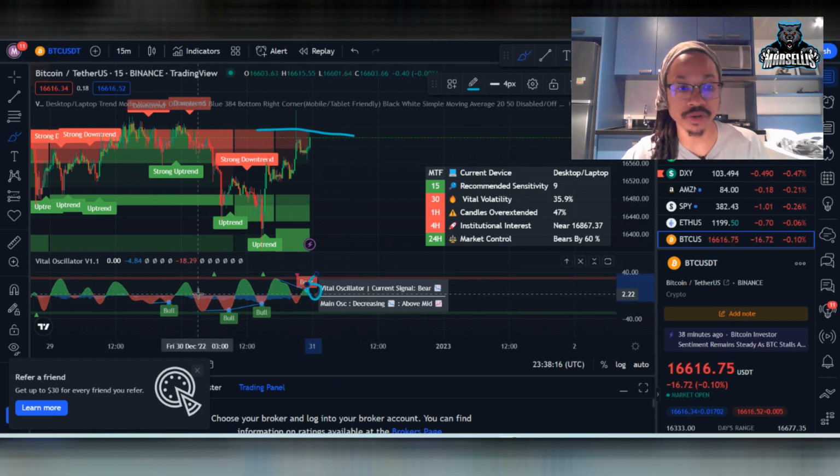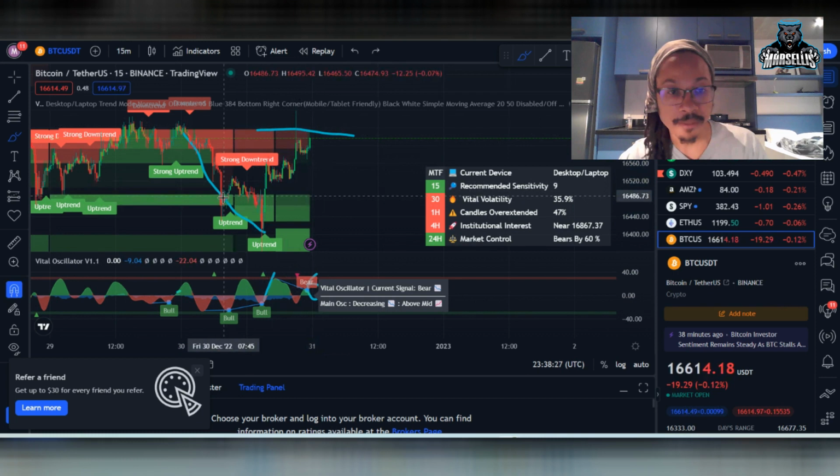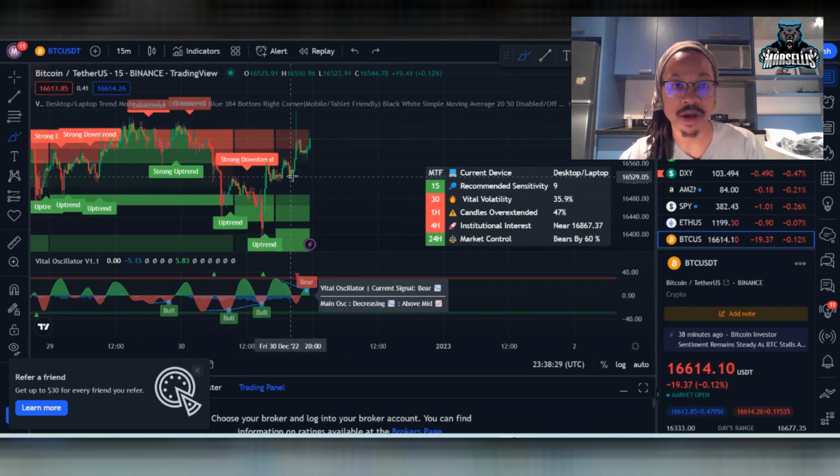So we had this bullish signal coming up from here. There was a bullish signal as it was going down. The selling started to slow down here. And then the end of the bullish signal was right here on the oscillator. And that's why you're seeing this go bullish. But now we're seeing the same thing, but on a bearish side. So now we're having this bearish signal.